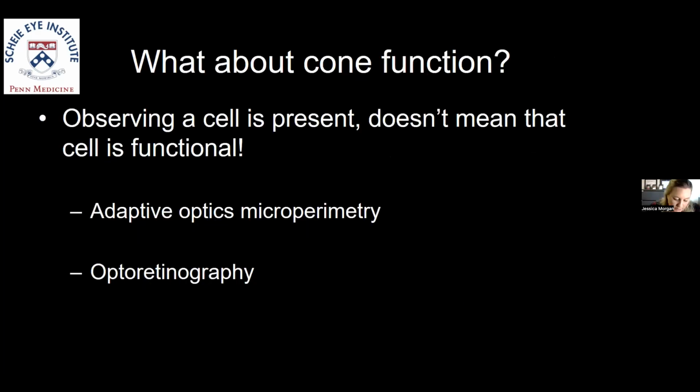Okay, so I want to transition here and talk a little bit now about cone function. I'll start with impressing upon you the idea that just because we see a cell is present in our image, it doesn't necessarily mean that that cone or that cell is functioning or contributing to vision. We really want to understand, are the cells in the mosaic all functioning the way they should? Is there reduced function? How can we tease out additional information beyond just the cell morphology?